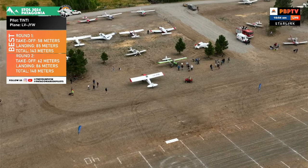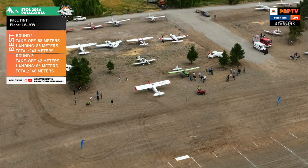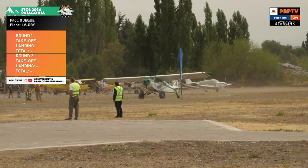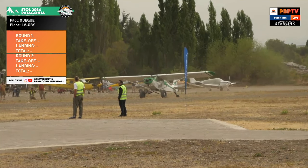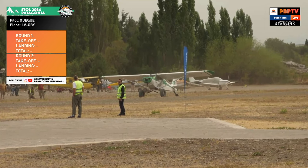Look, his landings are both 85 and 86 meters. Yeah, 85 and 86 meters. So he's within just 1 meter. So he's got that constant, 1% basically spread between. It's very consistent.